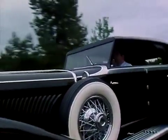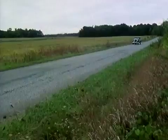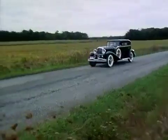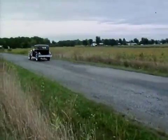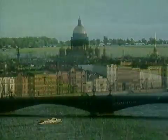Restored for the pleasure of those very few who can afford it, the Duesenberg lives on in Auburn, Indiana. But in a city far away, heroic endeavors are recovering the treasures of a nation for all the world to see.